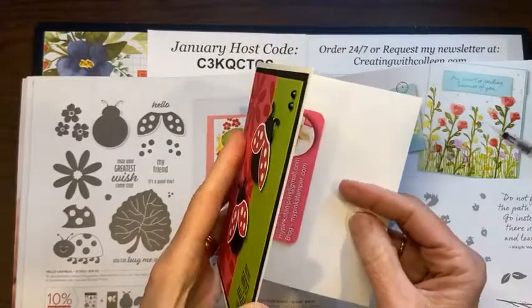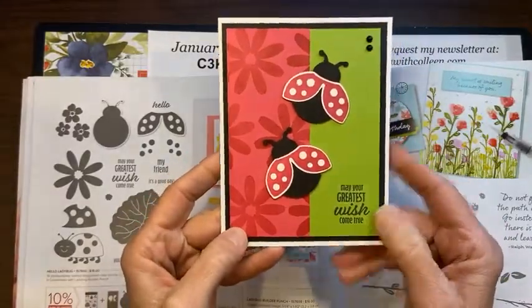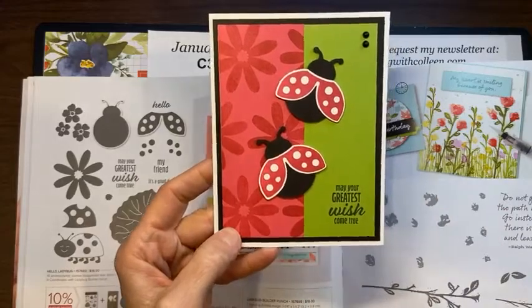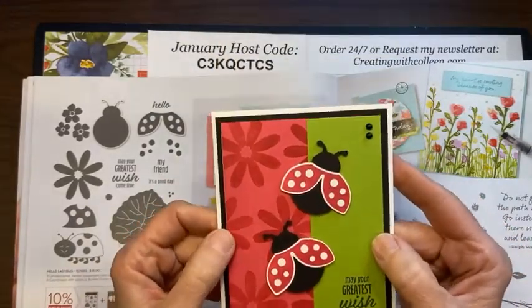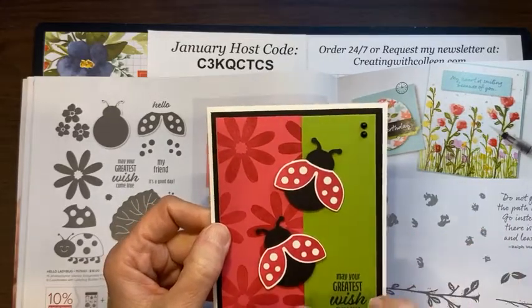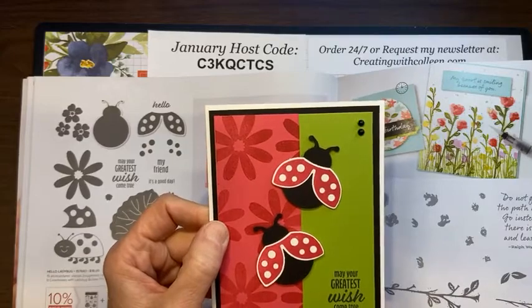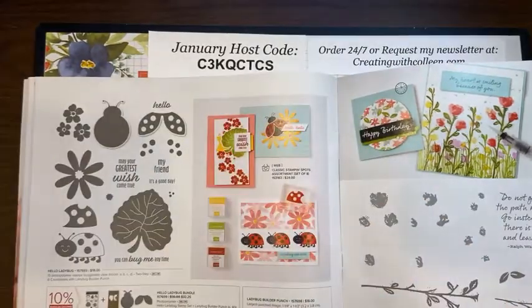So this is Robin Cardin, and I just thought it was adorable. Love the bright summery colors. I really think after Christmas, I'm ready for non-traditional Christmas colors. And with the Granny Apple Green and the Melon Mambo, it's a beautiful card. Beautiful, beautiful. So that was a nice job.